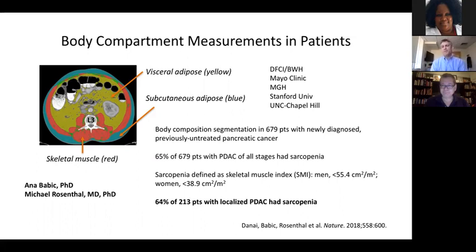And so we gathered a few colleagues and friends at a number of institutions, including the Mayo Clinic and Mass General and Stanford and UNC. We aggregated scans and blood work and clinical data, and across about 700 patients, went through and manually calculated these areas of adipose and skeletal muscle, and tried to ask, did these individuals at the time of their diagnosis seem to have evidence of muscle wasting?